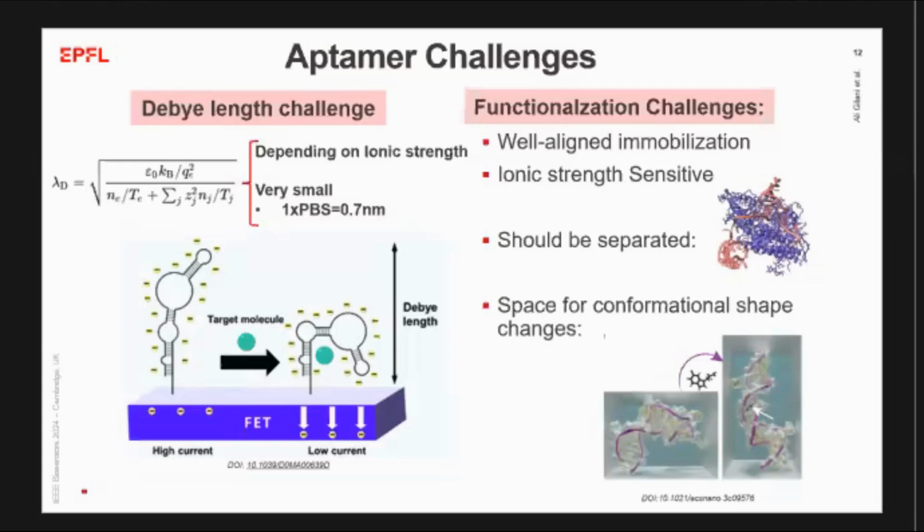There are also some challenges for their functionalization. They should be very well aligned so they can act all together to amplify the effect. And they are also very sensitive to ionic strength. If you develop an aptamer at a certain ionic strength, it's not guaranteed that it works in diluted ones, so it can affect the performance. And while we are functionalizing them, they can agglomerate, so it is a bit tricky to separate them.